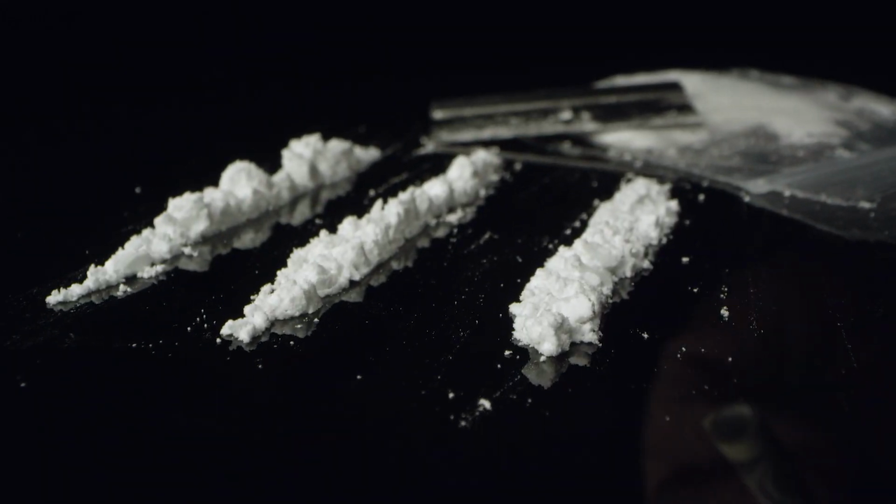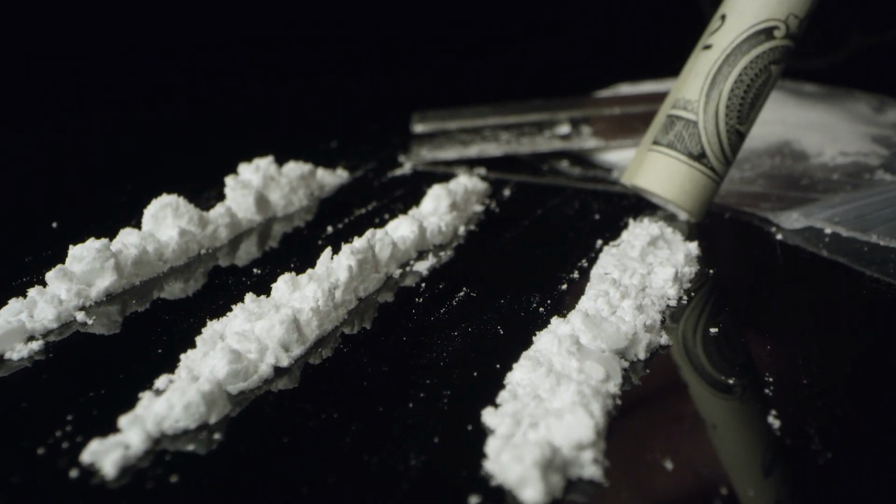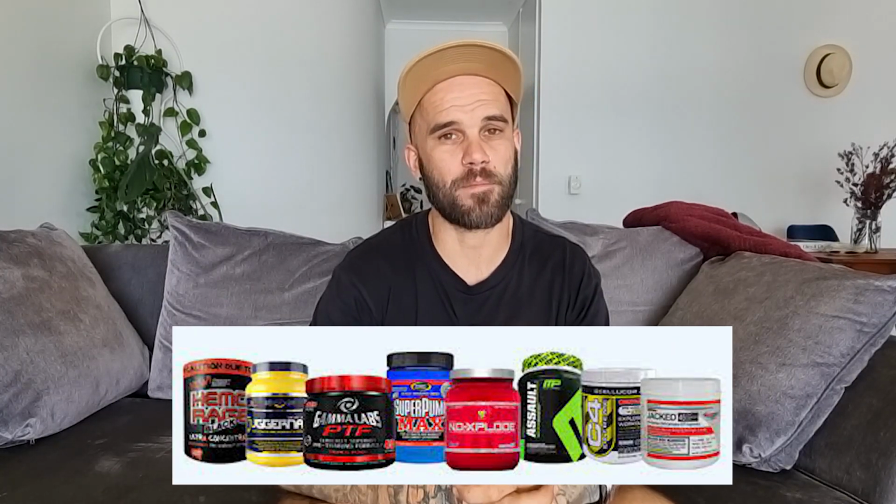Pre-workout is pretty straightforward. It usually comes in a powdered form that you add to water and you drink before your workout. Pre-workouts claim to improve workout performance, and they're pretty much everywhere, and honestly, they're pretty tricky to regulate. Almost every supplement brand has its own pre-workout, and it's hard to tell which ones are actually doing what they're saying they're doing and which ones are just cashing in on a buzzword.